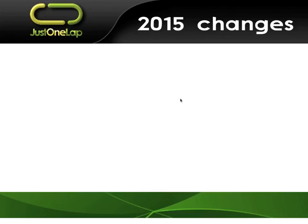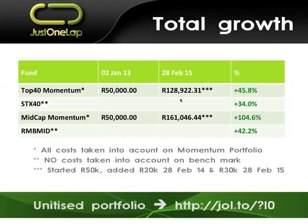So these two funds run. I will hold these shares, those 11 stocks, until the end of February 2016, and then I will rebalance again. As I said, we added 30,000 to each portfolio effective yesterday. So total funding has been 100,000. So they're now sitting on 129,000 for the top 40 and 161,000 for the momentum.